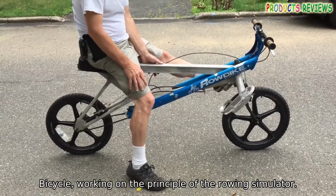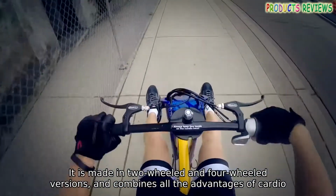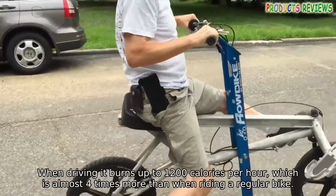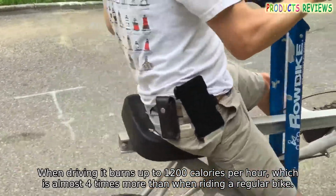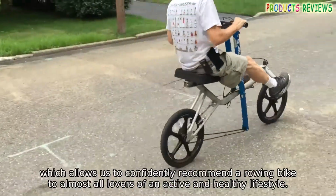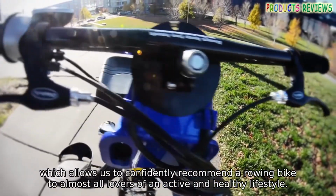Bicycle. Working on the principle of the rowing simulator, it is made in 2-wheeled and 4-wheeled versions, and combines all the advantages of cardio and cycling, allowing you to use up to 90% of muscle groups. When driving it burns up to 1200 calories per hour, which is almost 4 times more than when riding a regular bike, and the management does not require special skills, which allows us to confidently recommend a rowing bike to almost all lovers of an active and healthy lifestyle.